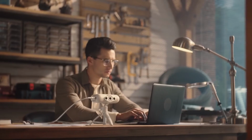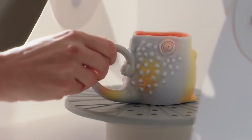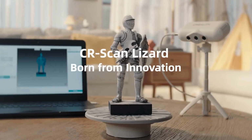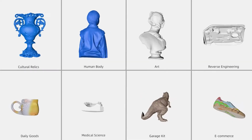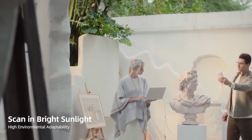Now I feel bad. Use the CR Scan Lizard to scan and print car parts, fish, or maybe lizard mugs, black objects, shoes, toys, dead animals, other people's intellectual property, and all kinds of fine and classical art pieces. Become a counterfeit art magnet and purchase your own villa.